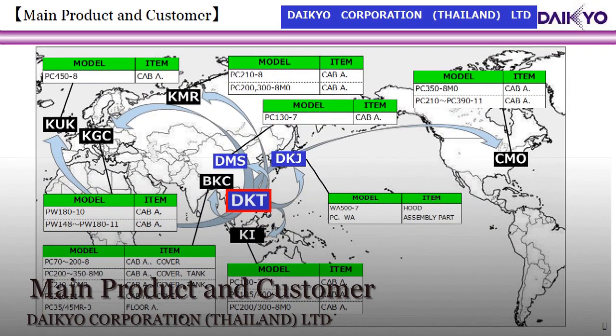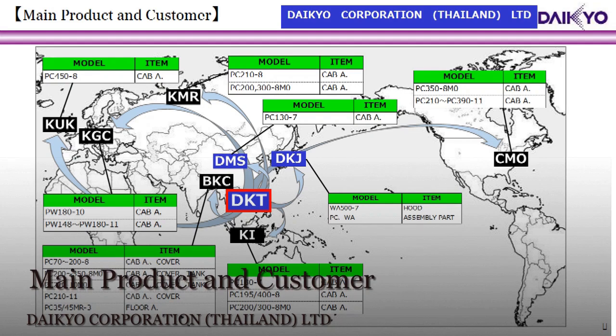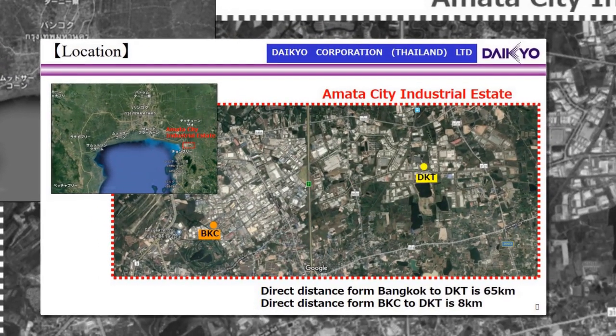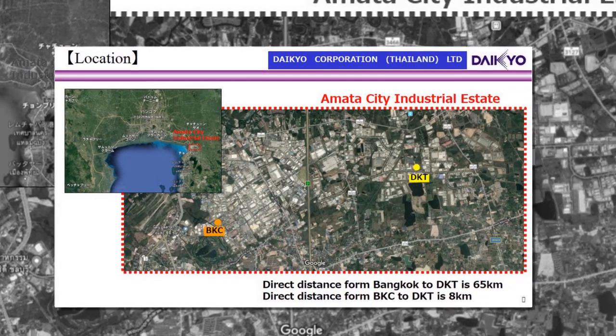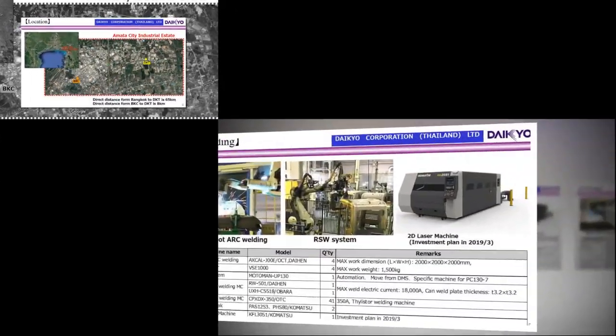Apart from our main customers in Thailand, we also produce cabs for export globally. We export products to Indonesia, Germany, UK, USA, Brazil, Japan and China. DAIKYO Thailand is located in Amata City Industrial Estate in Eastern Thailand. Our factory is not far from Bangkok, which allows us to serve and support customers quickly.